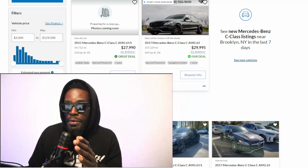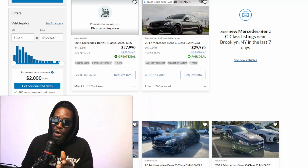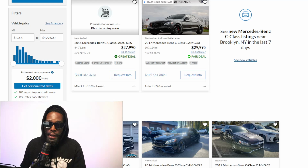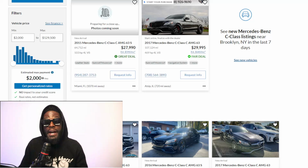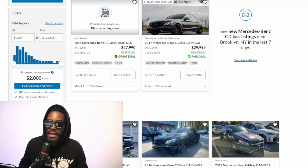So if you don't know, I used to own a 2015 W205 C63. Love the car, great car, joyful car. I was the second owner, low miles, and it sold for about $35,000 a year ago because of the inflated prices. Now these cars have gotten a lot cheaper, but this video isn't necessarily about how cheap these cars have gotten, but about tips and tricks for you to be careful so that you don't get got. Let me show you guys.